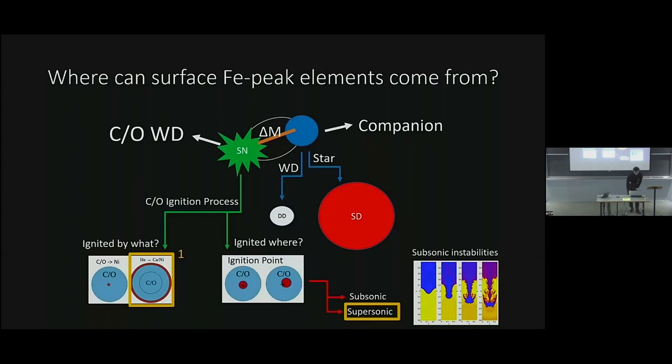The other possibility, though, is if you had a Chandrasekhar mass explosion, you could get iron peak elements out if it was significantly off center and it proceeds subsonically in the beginning and makes some mixing. So you get a significant amount of mixing. The extreme case of this is if a plume were to rise out to the surface during the deflagration period, that would create surface iron peak elements.